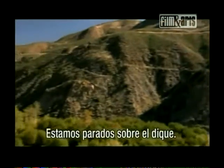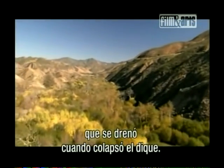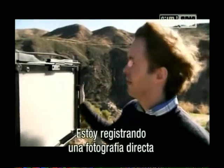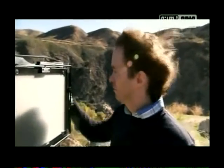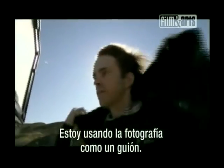We're standing on the dam. This is the vista towards the old former lake that was drained when the dam collapsed. Today it's back to its old nature. And I'm just recording basically like a straight photograph of the former lake or the valley. I'm using the photograph as a script.